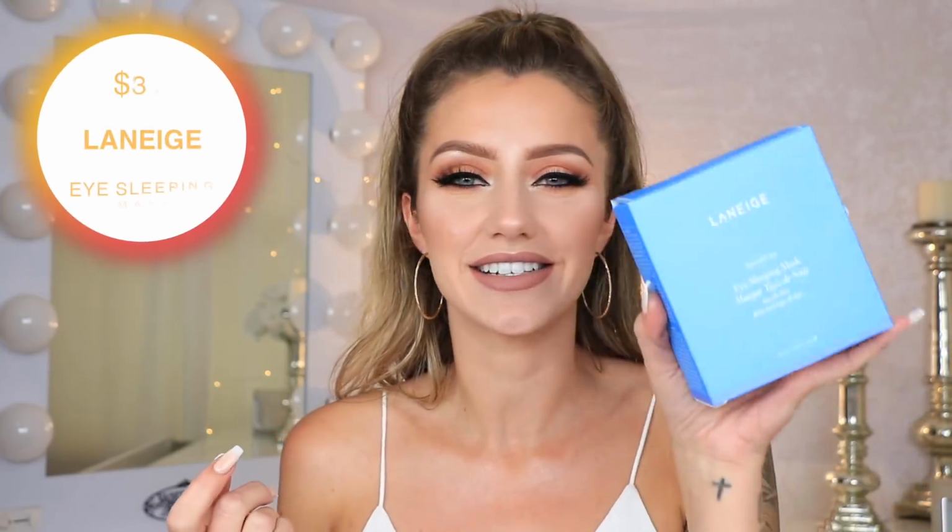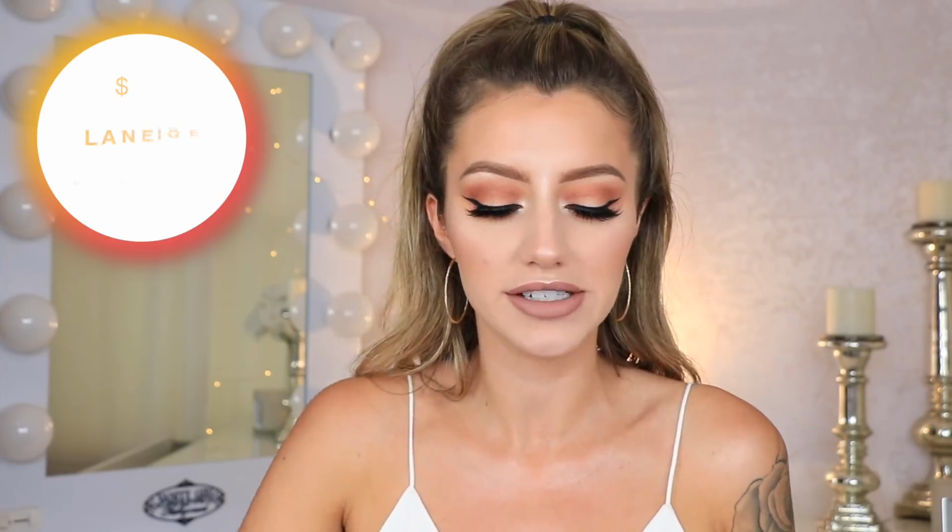All right, I need to pick up the speed a little bit. I have a ton of stuff left, and I feel like I'm spending a lot of time talking about these products. So this is the LANEIGE Eye Sleeping Mask. I've been trying to get my hands on this for so long now. Every single time I go to my Sephora, it's out of stock. Any Sephora I go to.